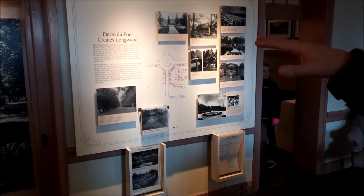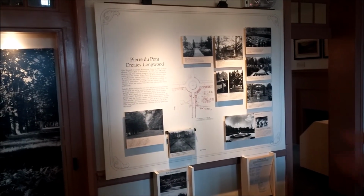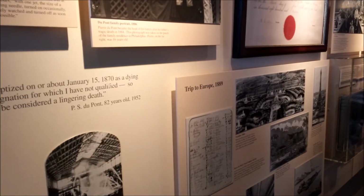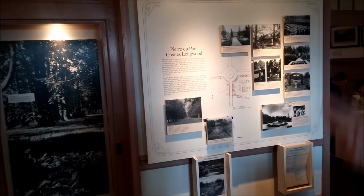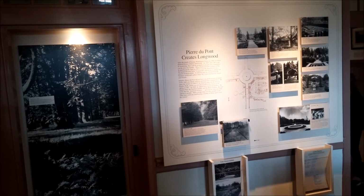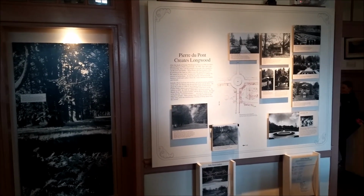After George Washington Pierce had died in 1880, the park began to take on a crumbling quality a little bit, and in 1905, 20 years after those photographs when it was in its heyday, they decided to sell the property, and the people who were going to buy the property were going to just cut the trees down for lumber. Pierre Dupont learned about it and bought it in 1906 to save the trees.